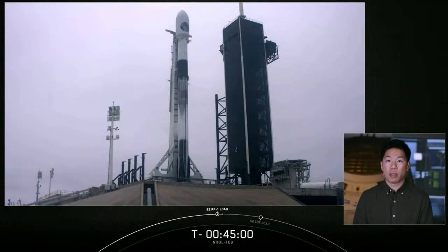If you're just joining us for the NROL 108 webcast, we are currently holding the countdown. During the countdown, pressure was slightly high in the upper stage liquid oxygen tank, which caused the abort. Now keep in mind, the purpose of the countdown is to help us catch these potential issues prior to flight. The vehicle and payload are in good health.